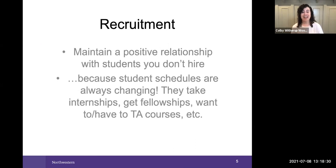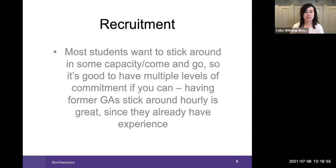Graduate students, their schedules are always changing. So you'll have someone commit for a year, but then they get a really prestigious internship or fellowship for a quarter, or there's a class they really want to teach. And so you'll always want to try to maintain positive relationships with the students you don't hire, because you may need to pull those talented students in for a quarter at a time. So it's just a little bit of advice if you're getting started with hiring students.